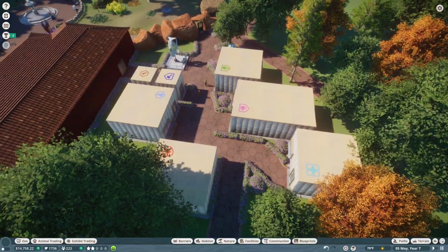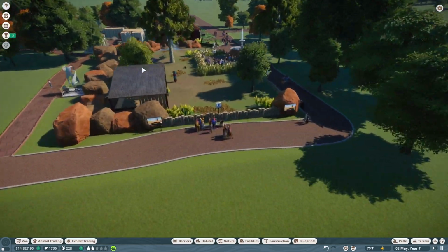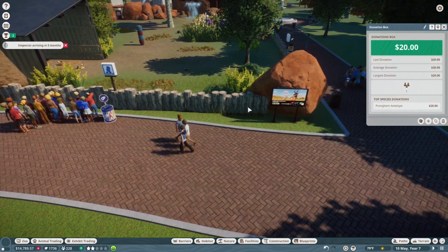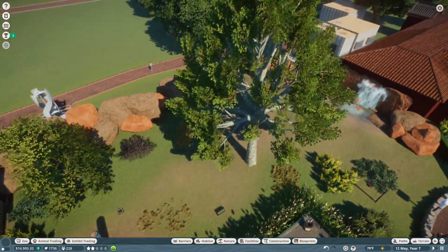As you guys can see, I did kind of mess with the staff areas as well. And sorry I'm taking so long to get into the speed build, guys. There's just a lot I want to talk about. And then I also changed this over here to be another viewing area. And we're actually making some money off of this now. But yeah, so I think that's all I have to talk about.